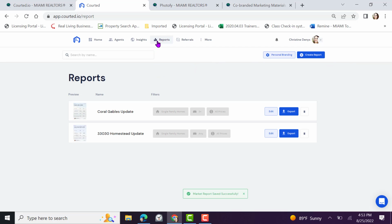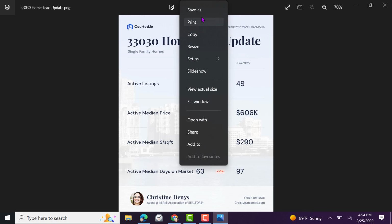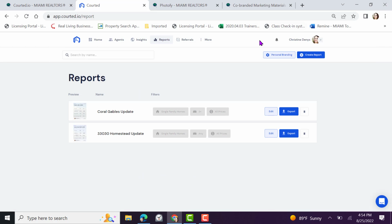It's now available under the next tab, which is reports, right? So from here under reports, this is where my saved file is, and I can click on export. I can open it. It's available here. I can go ahead, right click, save as one of the images on my computer, and it is ready to post on social media. Let me exit out. Aside from that, you can also start a report where it says create report instead of having to start it under insights. Aside from that, you have your referral section.